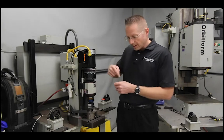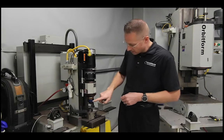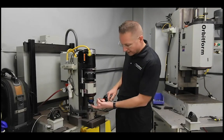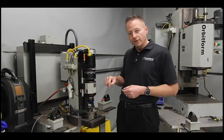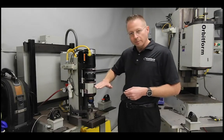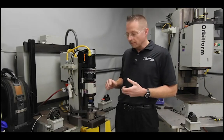So with orbital, the forming peen is spinning at 1200 RPM. In this case, this tooling head is not moving at all. It's the peen itself that's inside here, the forming tool, that is moving. It's driven through that type of process. The pressure is still being applied with the pneumatic power head. Could be servo as well.